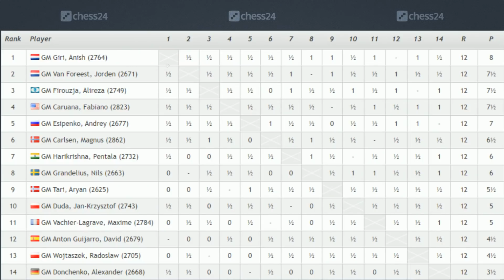Going into that last round, there were still a bunch of players with a shot at victory. Anish Giri leading the field, followed by Alireza Firouzja, Fabian Caruana and his compatriot Jorden van Foreest, all half a point behind Andrei Yesipenko, still with theoretical chances.